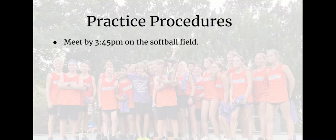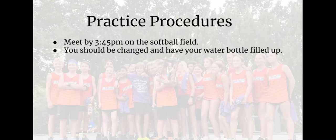There's bathrooms over there too that are unlocked, so it's a pretty decent place to start off practice. Plus, if you stand near the right field fence, you can stay in the shade before we start. You should be changed and have your water bottle filled up. Don't start practice and say, "Oh, I need to fill up my water bottle." Get that done.